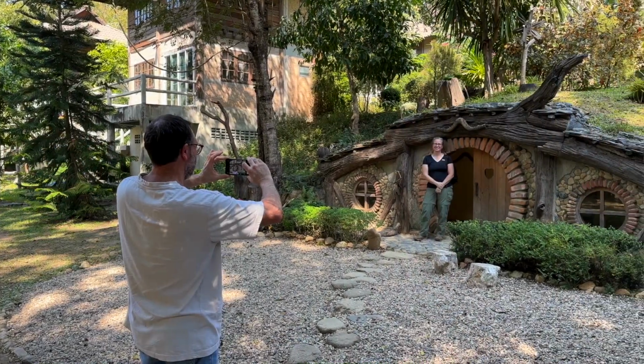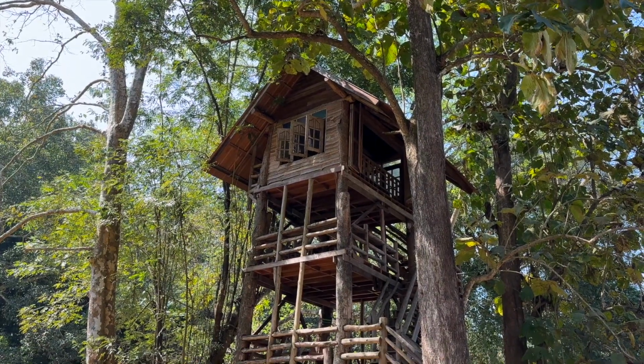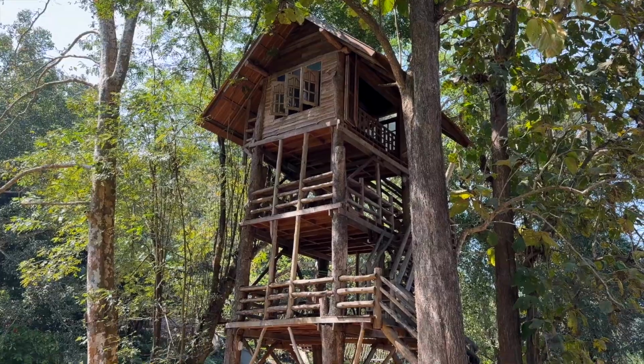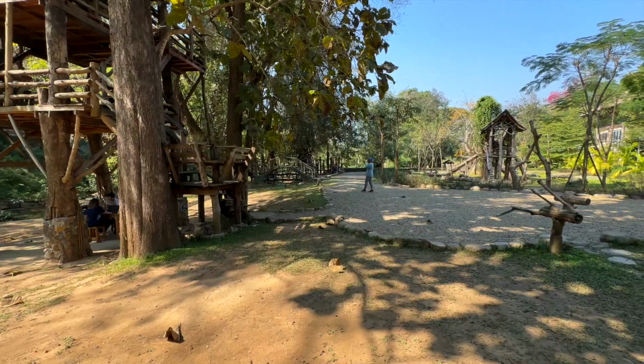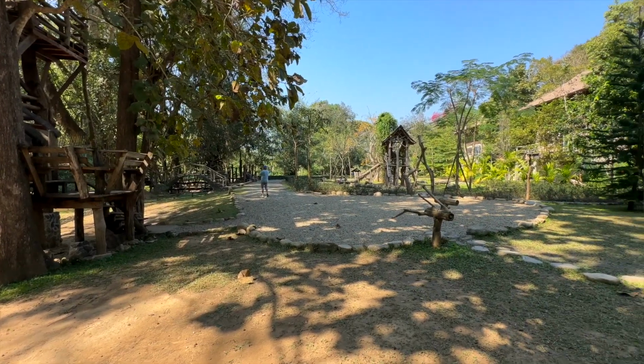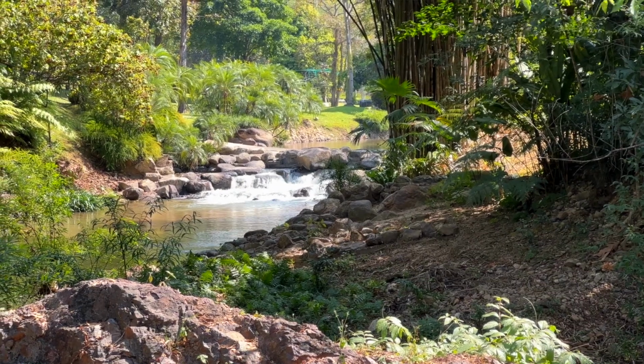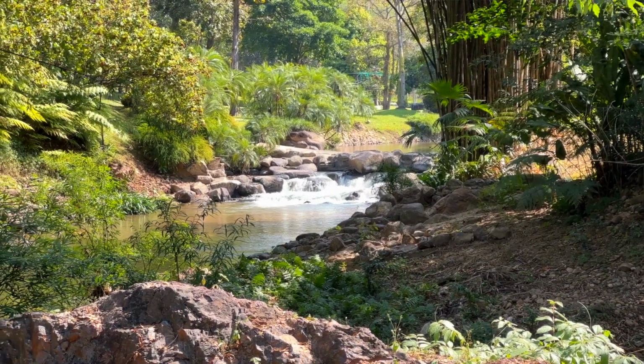So we left early today and we started driving to Chiang Rai, and we decided to stop for lunch at a place that I had been to once before. It's right along the way going from Chiang Mai to Chiang Rai. It's about 45 minutes away from Chiang Mai, and it's a place that I took you not too long ago called Take a Walk. So we went to Take a Walk.